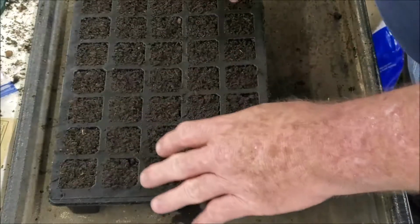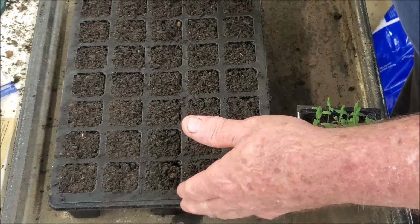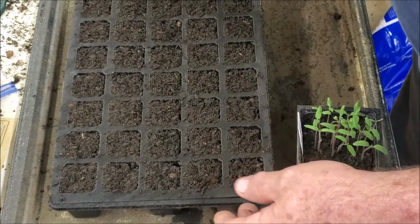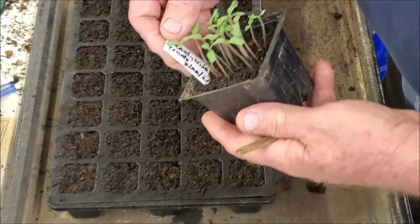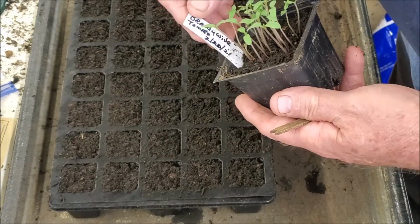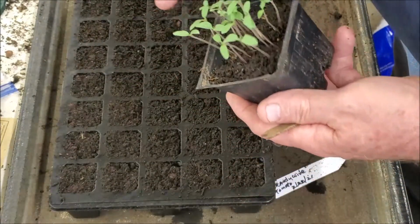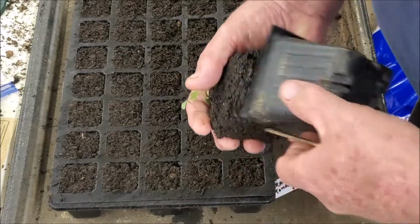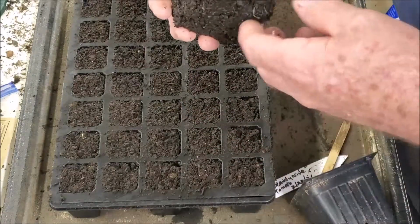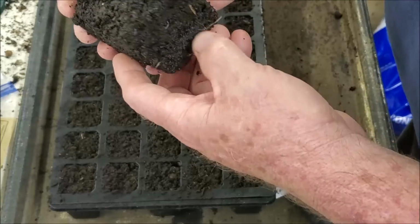Okay, I've got my trays ready. I'm just going to be using a 40 cell tray here. And I'm going to put these first ones in here. These are going to be the Brandywine tomatoes. Now, I like to do it this way because it's so easy to take and do these. Now you can see these are small tomatoes, but you see these roots are already all out the bottom.